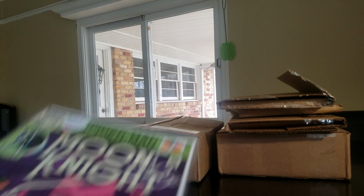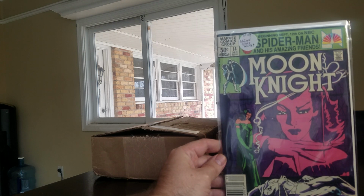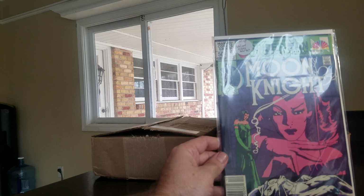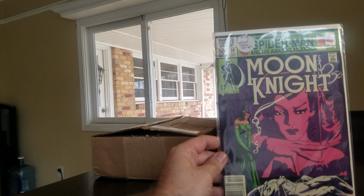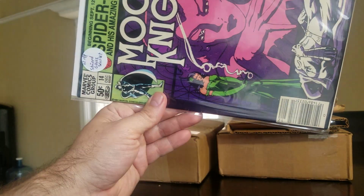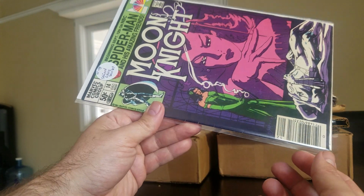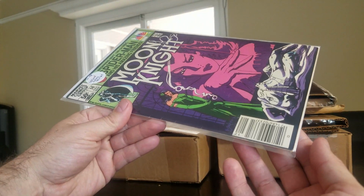And lastly, this was a nice one also. First appearance of Stained Glass Scarlet. This was Moon Knight #14, 1981. Pretty nice condition. Has some small spine ticks. Very, very small. Color's good.